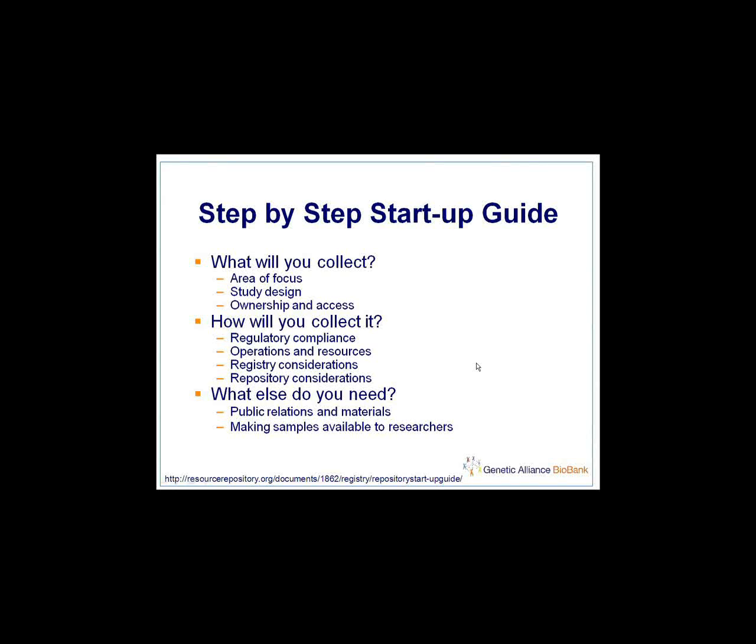Next slide, please. And so in the startup guide, we cover the areas of what will you collect, how will you collect it, and what else do you need. And they really ask some targeted questions to help figure out exactly what you want to do, because really the easy part is the logistics and the infrastructure. The hard part is deciding what really needs to be done for each condition, because each group and each condition is different and your communities are different. And that's the piece that only you know.